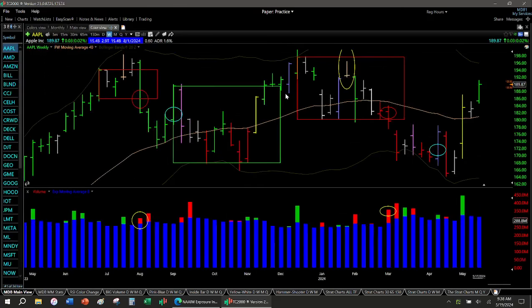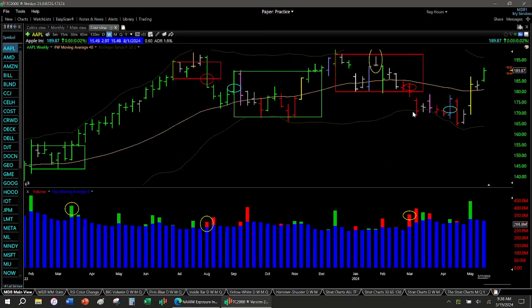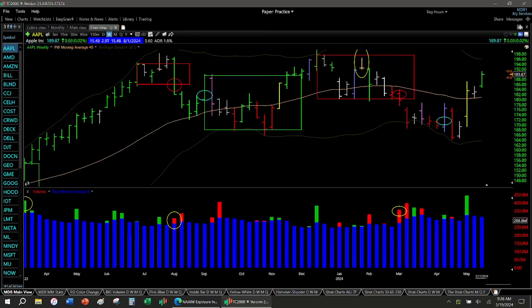Do they have problems? Yeah, but wait for a signal. You had a great signal right here, which I've circled, but and I shorted it from here and I covered here, but right now it's bullish. Do I want it? No.